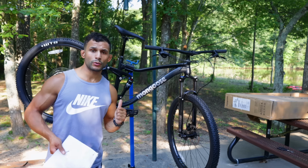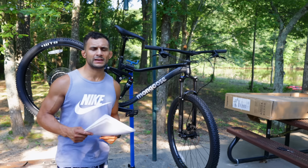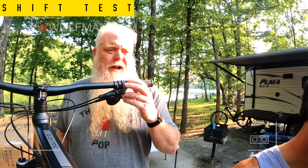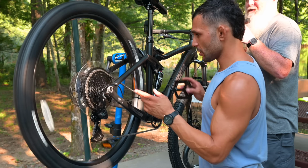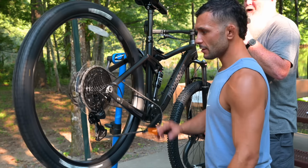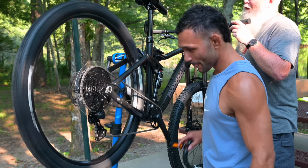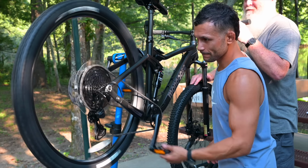Let's do a shift test real quick, guys. Let's do a standover. We'll do the Wolfman Dyno, and then we're gonna talk about positives, negatives, and who this bike is for. All right, guys, here we go with the shift test. Haven't adjusted anything. 1x10. Right now we're in second gear. Go down to first gear. Look, after what we've been through lately, you guys already know. All right, so we're in first gear. You ready? Yep, second gear.